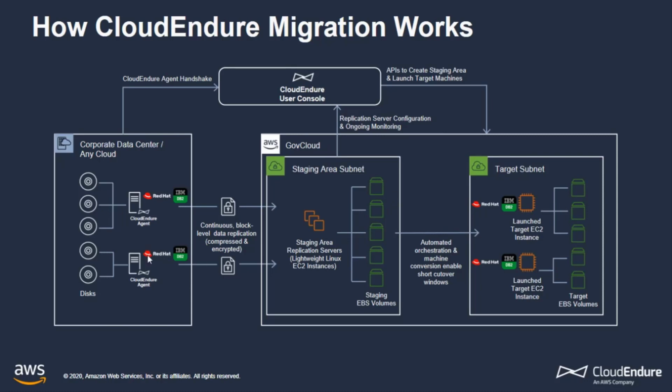All the replication traffic between the source environments to the target cloud environments is done through port 1500. For this government customer, we used a combination of direct connects and a private subnet to replicate the resources to AWS GovCloud. The data in transit here is also encrypted with AES 256.